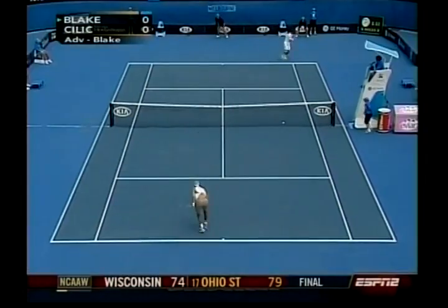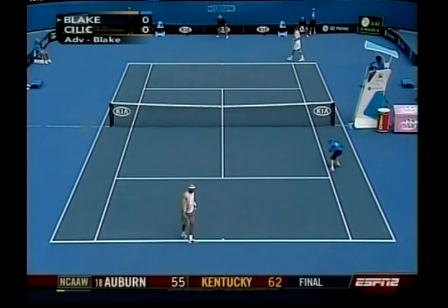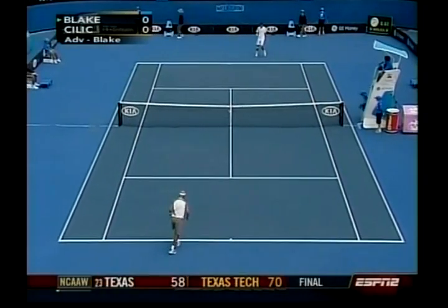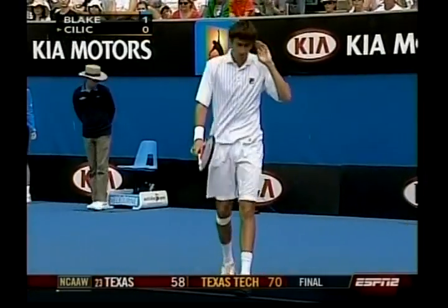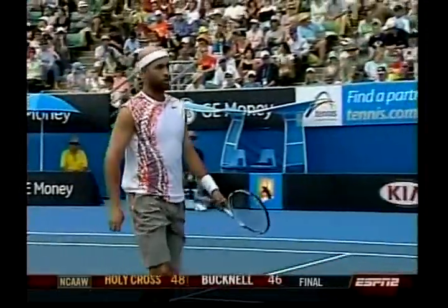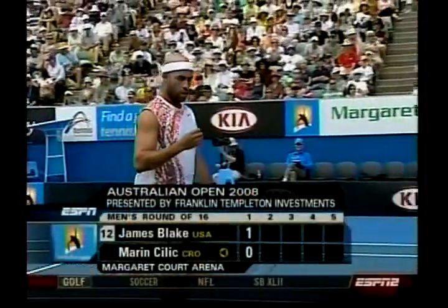Game point. Cilic is 6'5" with size 16 feet, so he moves pretty well for a guy his size, but that will come into play if you've got those big boats trying to change direction quickly. A little bit of a struggle in the first game, but Blake is able to hold.